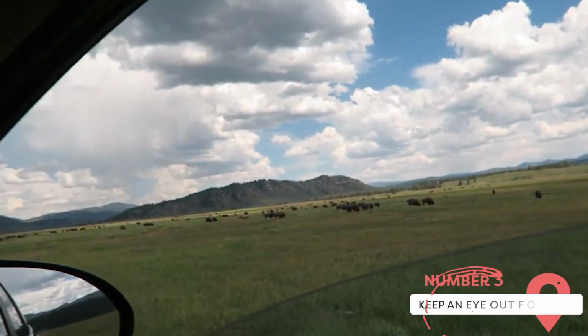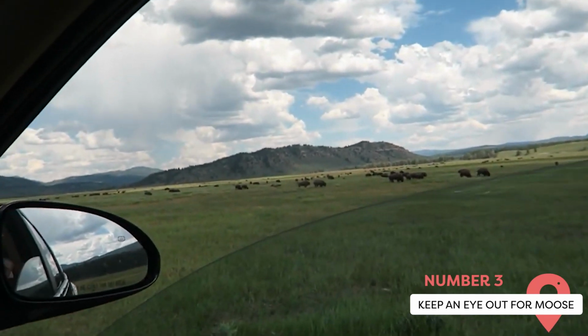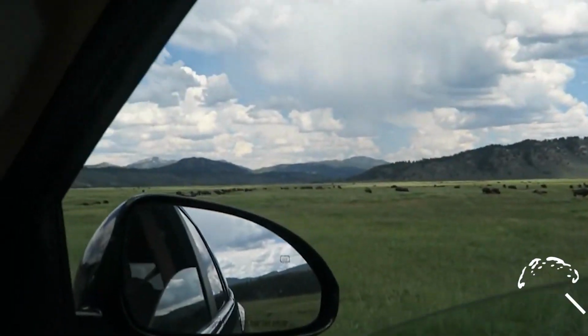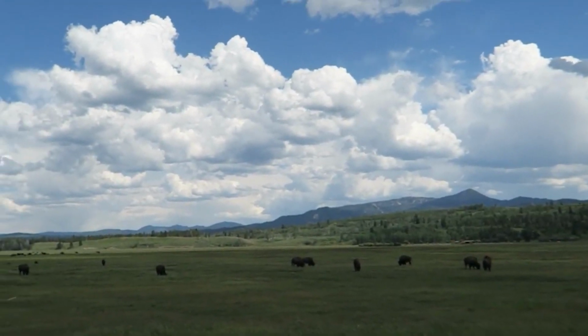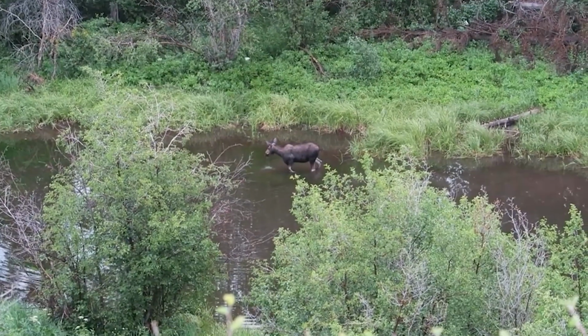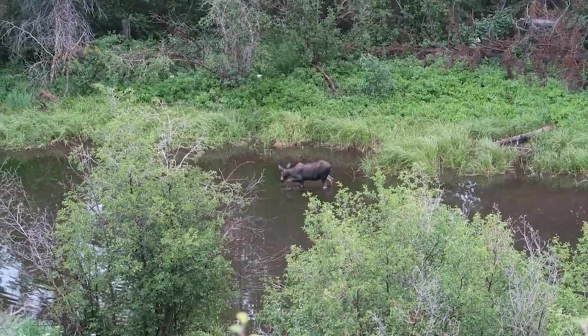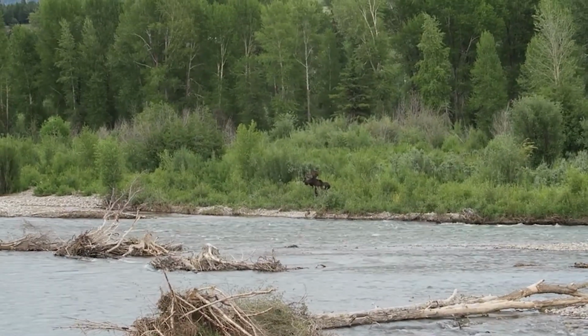Keep an eye out for moose. One of the things the park is most well known for is the abundance of moose. A trip there isn't complete without spotting at least one, with there being an estimated number of around 500 in total occupying the region. While trying to spot a moose for yourself, it's important to remember the animals prefer cool and wet locations. They're also most likely to be seen either earlier in the morning or later in the evening.